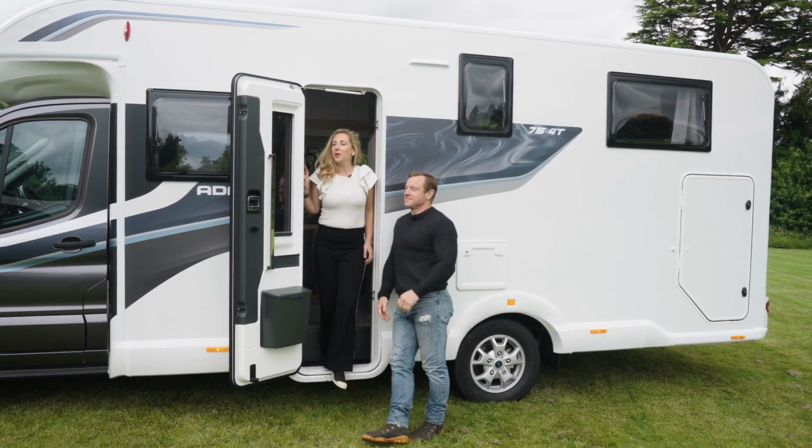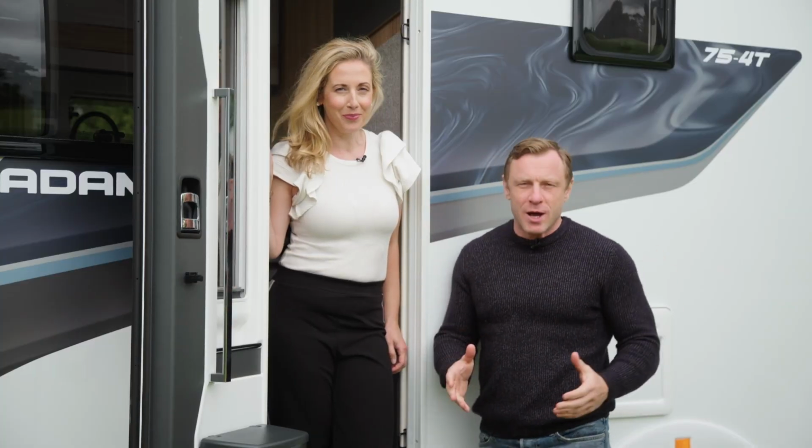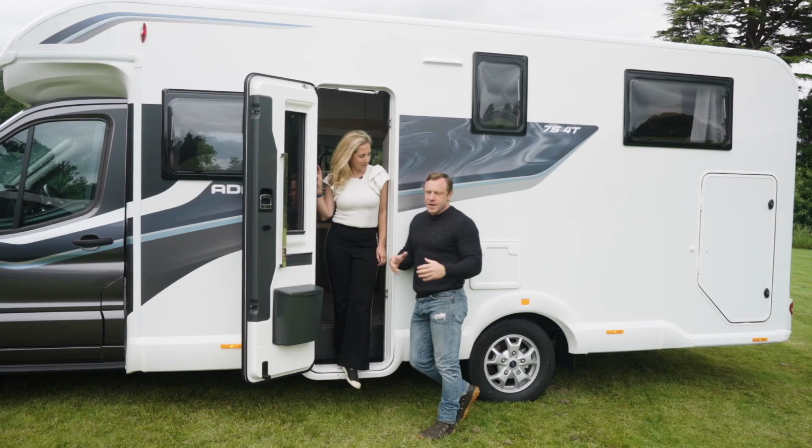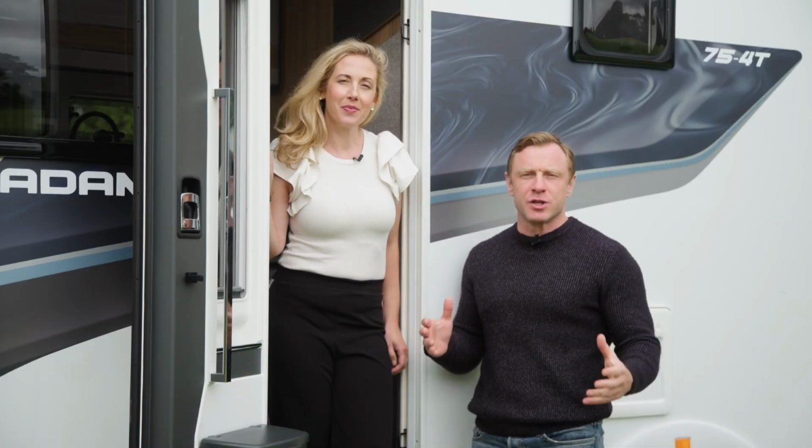So that was the all-new Adamo 754T from Bailey. And what makes this model so special is those fixed twin beds, the huge amount of storage space, the massive garage in the back, and that ability to create privacy where you want it.